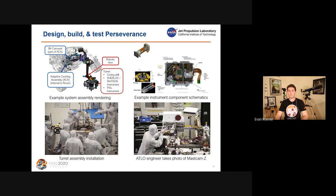Engineering drawings must be made using computer-aided design software programs for every rover part, similar to what you see in the top right picture, which shows the final models of the SHERLOC instrument and Mastcam-Z's camera head and calibration targets. Additionally, system assemblies, like the one you see in the top left image of the rover's arm and sample caching mechanism, are created using each of the individually modeled parts to serve as a blueprint for building.